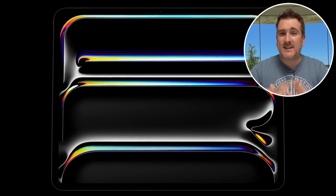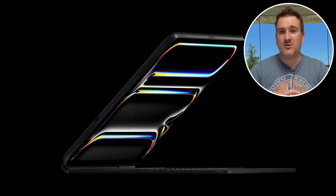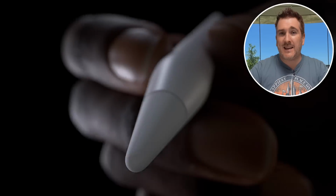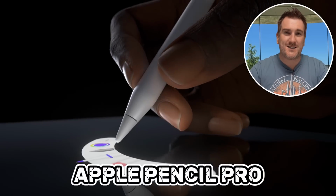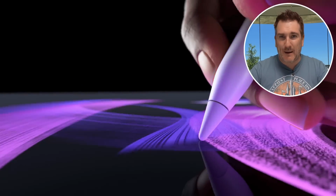And the best thing that Apple managed to do with this iPad Pro is they managed to maintain the same 10-hour battery life with it. And then at the same time, Apple also introduced an updated Magic Keyboard, and they also brought out the Apple Pencil Pro for the first time too. So this definitely was something quite special to get with the new iPads.